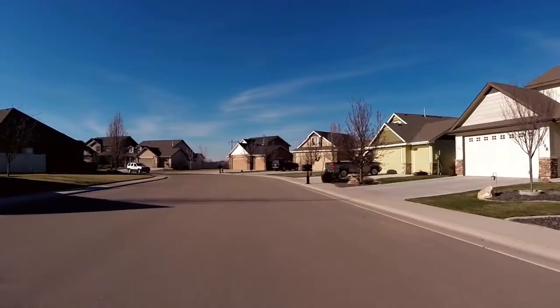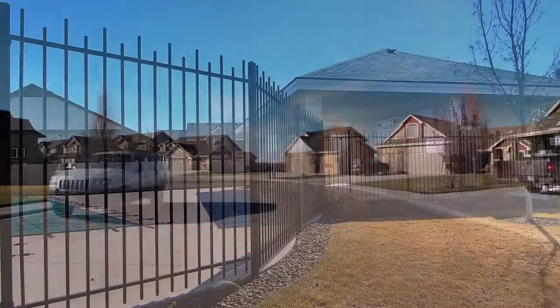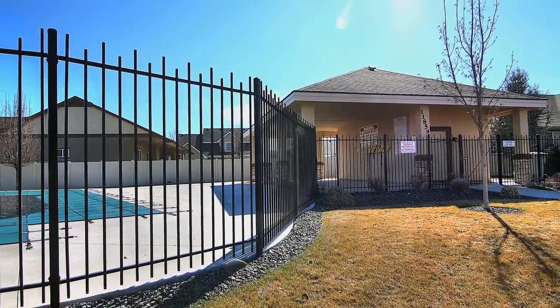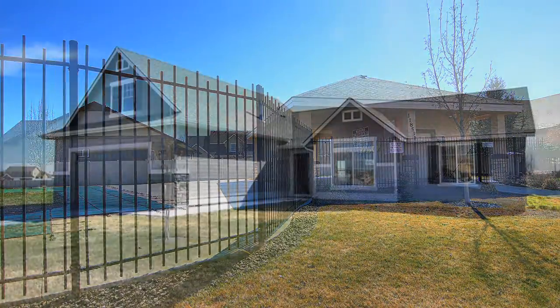Pheasant Run is a premier community on the north side of Caldwell. One of the greatest features about Pheasant Run is the swimming pool that we have and the walking paths that are available and the great quality of homes.